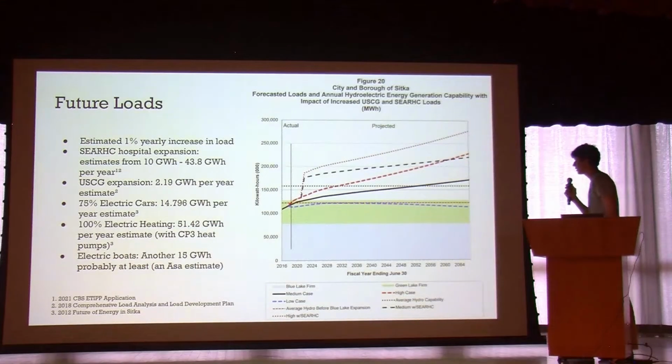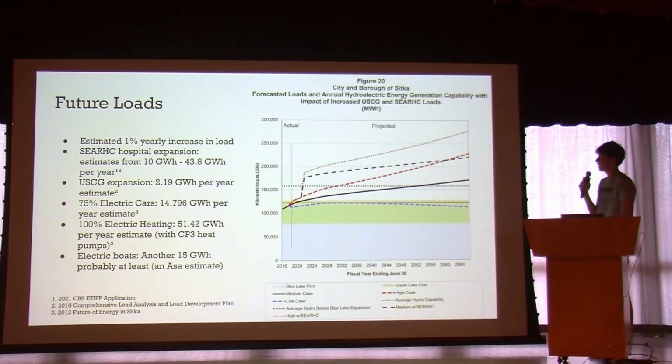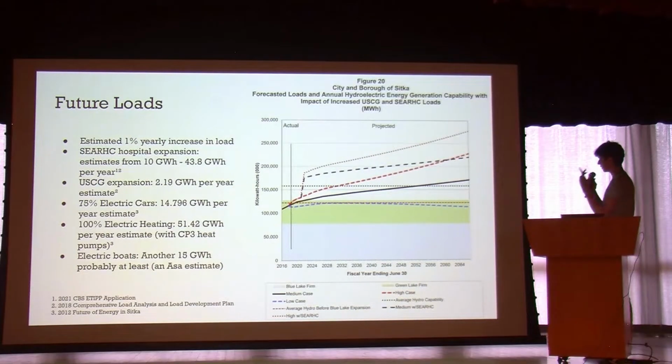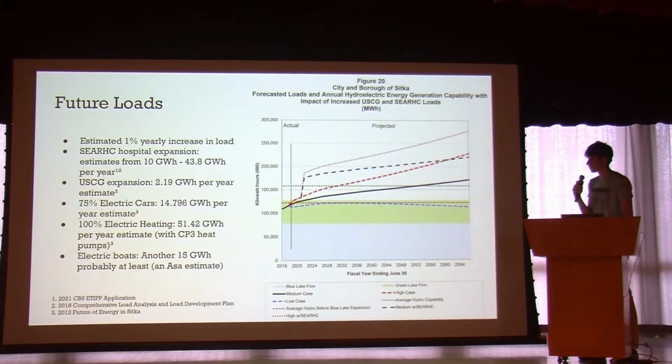So this is a graph from that same 2018 report that puts in the SEARHC expansion. And as you can see, it really quickly goes over that average case hydro capacity. So that would be drawing into diesel generation really fast, and it would only grow. And so if we don't want to use diesels, then we would need something large very quick, if that estimate is true. And I believe the average estimate is roughly a 1% increase in load. And the Coast Guard is also expecting to expand and I believe get a new cutter. And so that would also be an additional addition onto the system load.